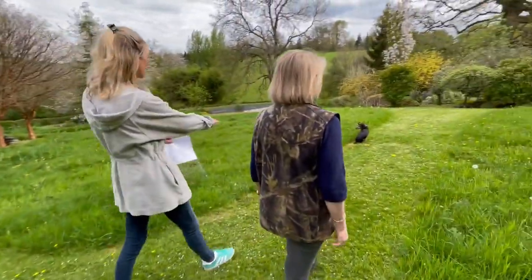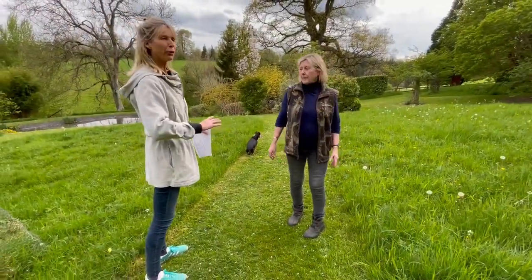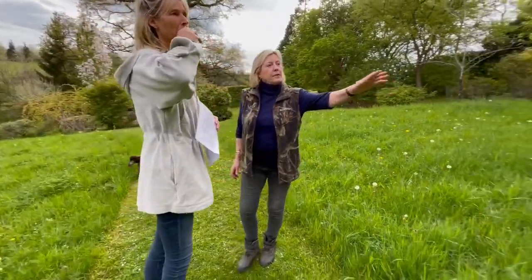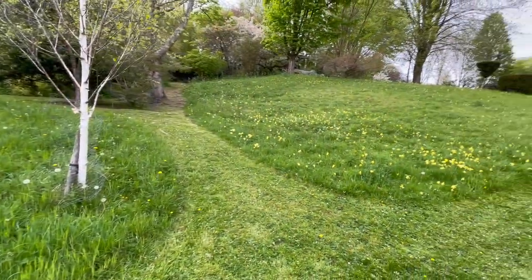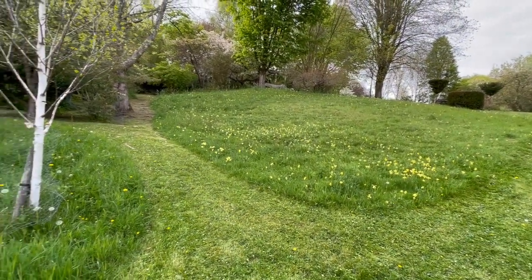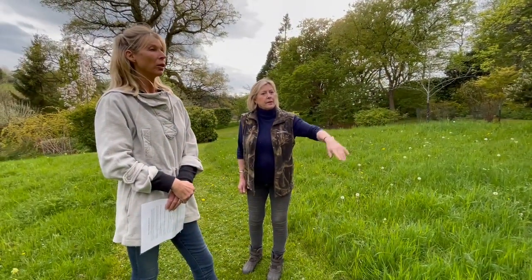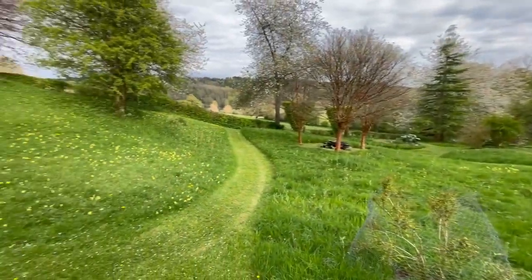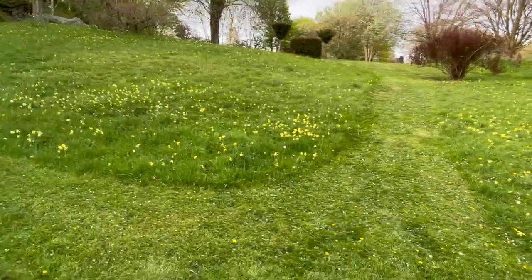And these areas here that are uncut, because you've got the lovely cowslips. These I cut really late, and then we keep them short. The last cut is probably in about November, because otherwise you don't get the wildflowers, and the cowslips are fabulous. I mean, look at that. So we've got lots of cowslips, and then I've got wild orchids. All this is covered in wild orchids later on.